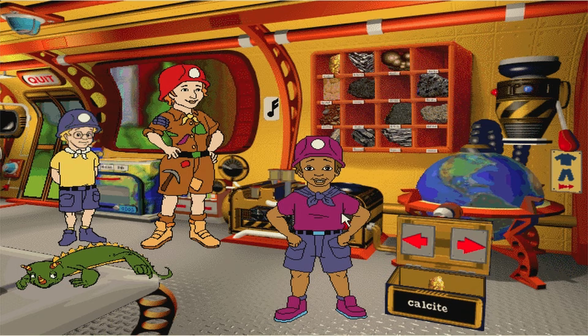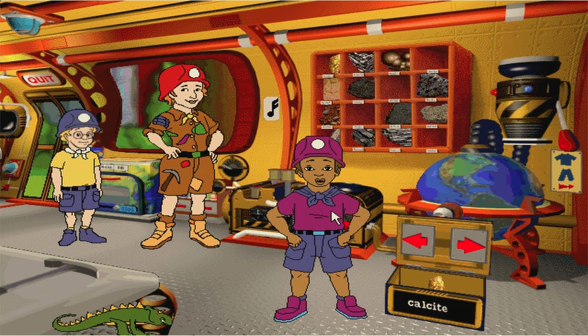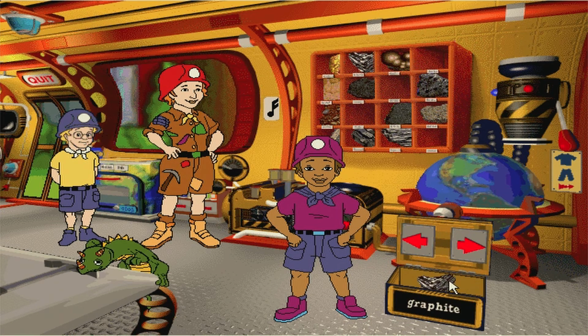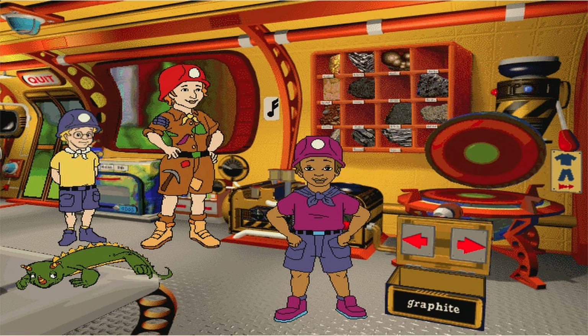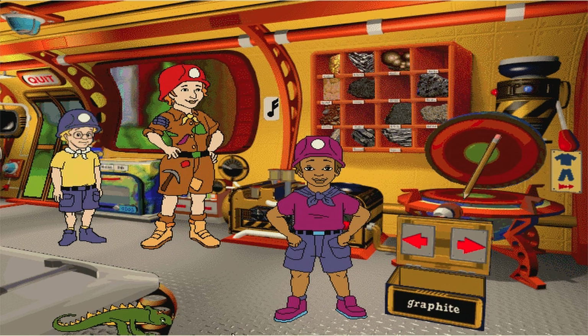Use the arrows on the rock box to choose a rock or some other object. Drop it into the Transformer and watch it go! This rock is untransformable. Sorry. Graphite can be used to make pencil lead.